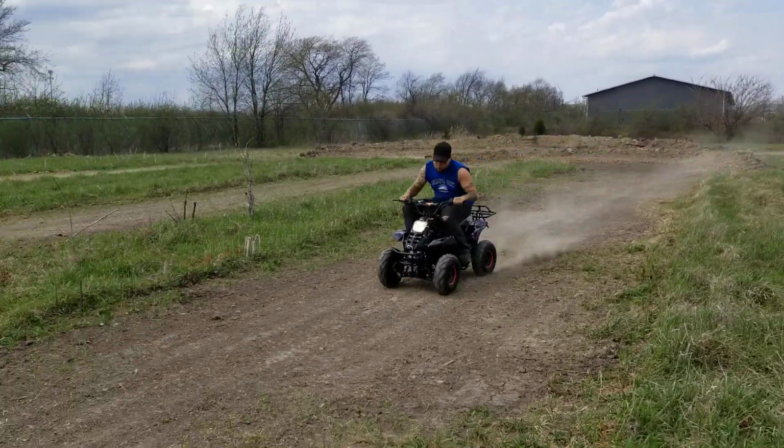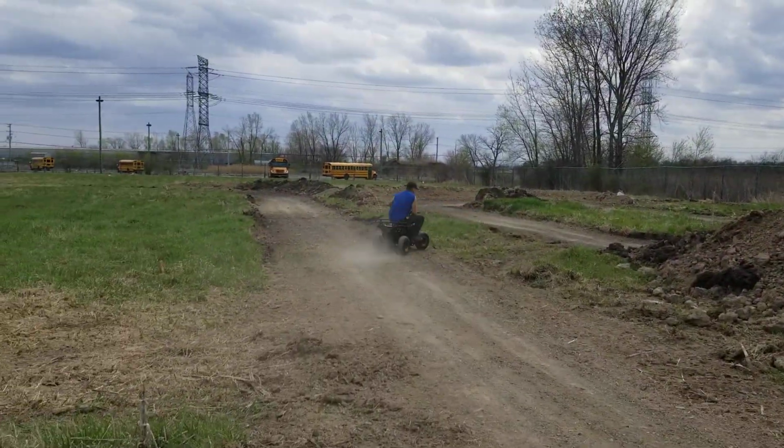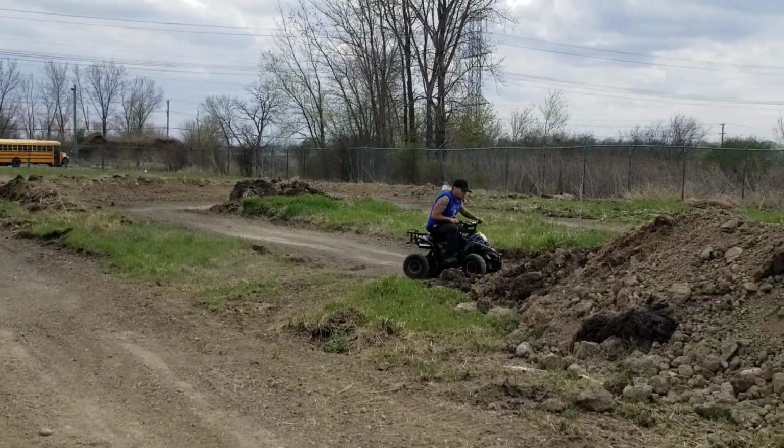Beat it up. Again, fully automatic, 110cc ATV for sale from SaferWholesale.com.